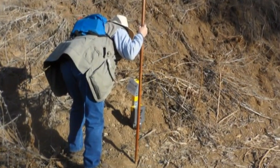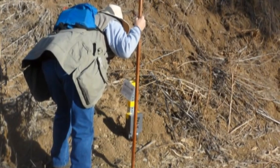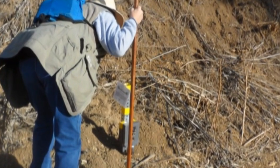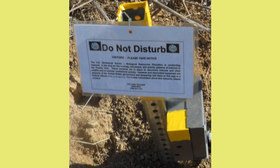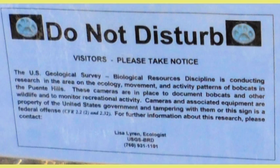And then we find this strange-looking little gadget installed along the way. Actually, it's a camera, of all things. Along with this sign that says, Biological Resources Discipline is conducting research in the area on the ecology, movement, and activity patterns of bobcats in the Puente Hills. Guess we'll have to keep our eyes open for bobcats.